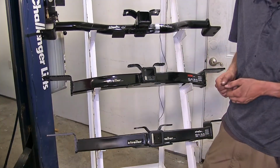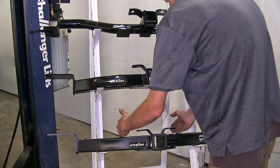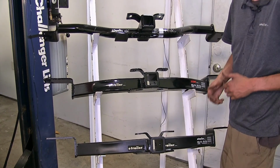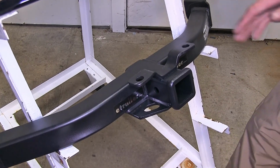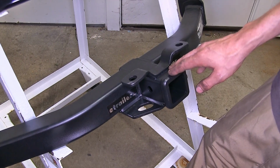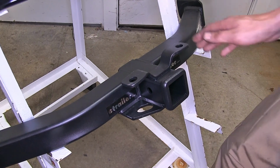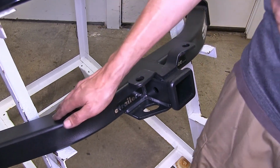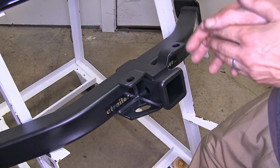Now, all three of these hitches are going to look very similar to each other once they're installed on the vehicle. The only part that you're going to see on any of them is the center section right here that will be visible through the factory cutout in the bumper. One slight difference that we do have is with the Etrailer.com hitch. This one does feature a slightly different finish than the other two. The other two have a high gloss black powder coat finish, whereas this is more of a matte black carbide finish. And we found that this finish is a little bit more scratch resistant.